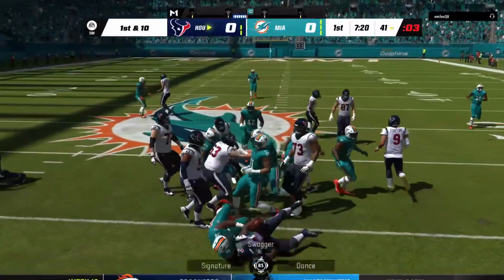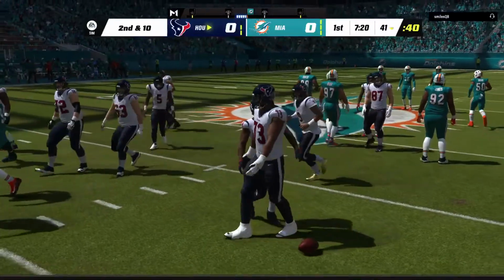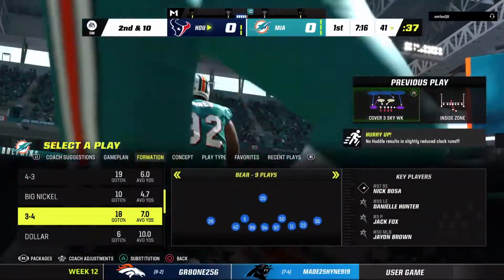They start on the ground with Nick Chubb. And now they're going to get him down right at the line of scrimmage. Calling no gain on the play, and it'll be 2nd down.